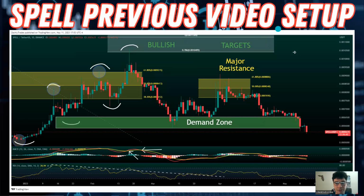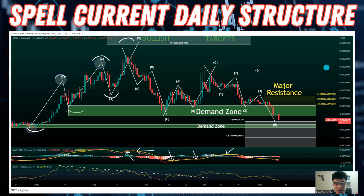Now, again, that was the previous video setup. If we go to what things look like currently, right? I mentioned that markets tend to move in 3-wave and 5-wave structures, right? So, you can see we had a strong 5-wave structure here up to our bullish price targets, and we got an ABC down, we got an ABC back up, right?